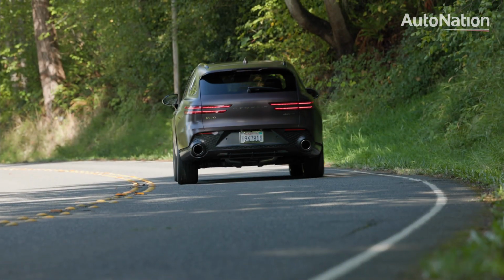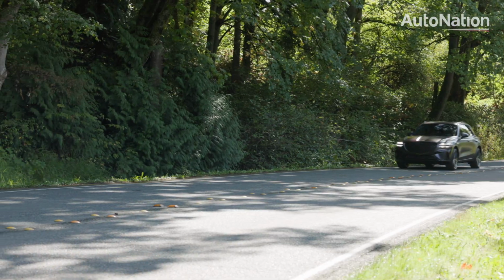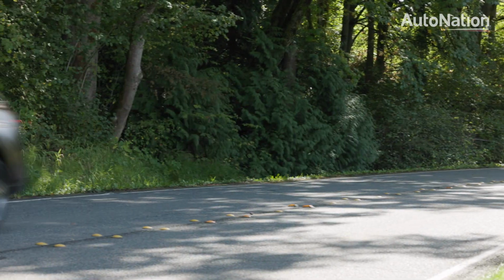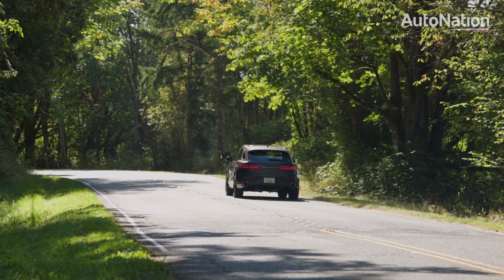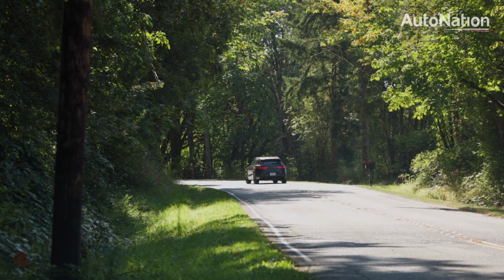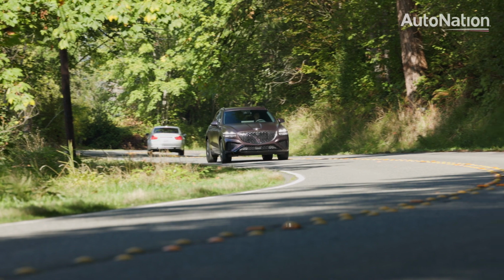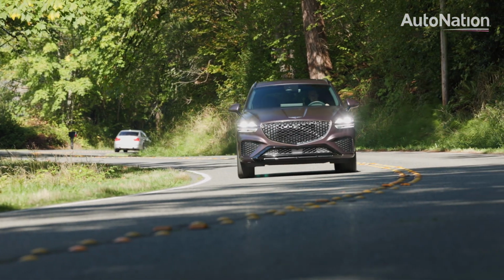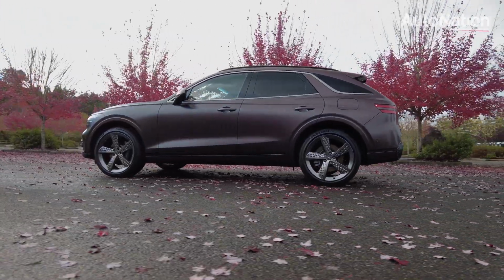On the road, the GV70 is one of the most rewarding cars you'll drive. Power comes on quick thanks to the Turbo 6, and the rear-biased all-wheel drive system helps push the crossover through corners with surprising swiftness. A variety of drive modes are available. These adjust power output, the all-wheel drive system, steering feel, and even how the predictive adjustable suspension responds to road conditions. The GV70 is really one of the best driving crossovers on the market today.